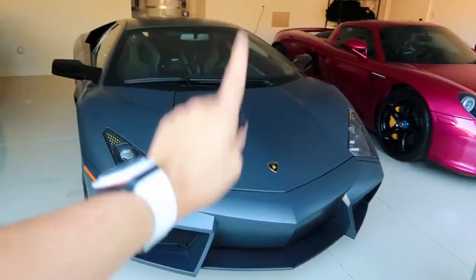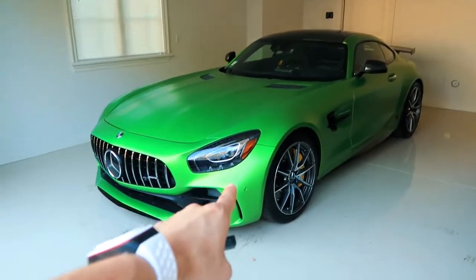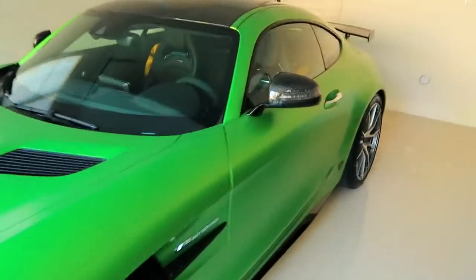And from something that doesn't belong to me on to something that absolutely does. How dare you even think that it doesn't? The AMG GTR by Mercedes-Benz. Oh my God. What can I tell you at this point about this car?